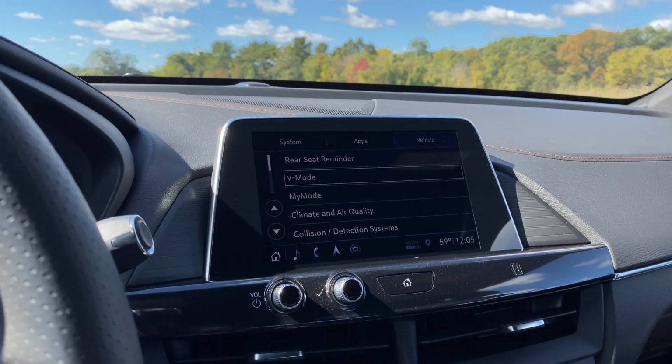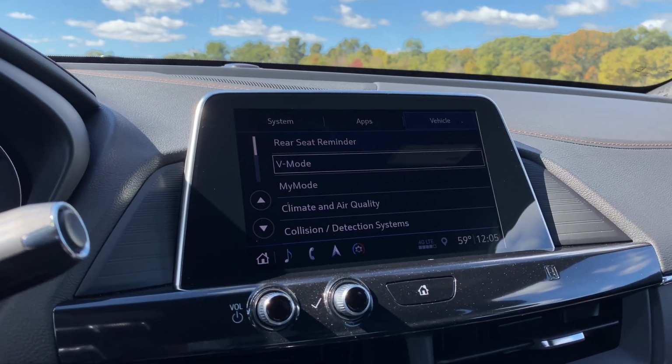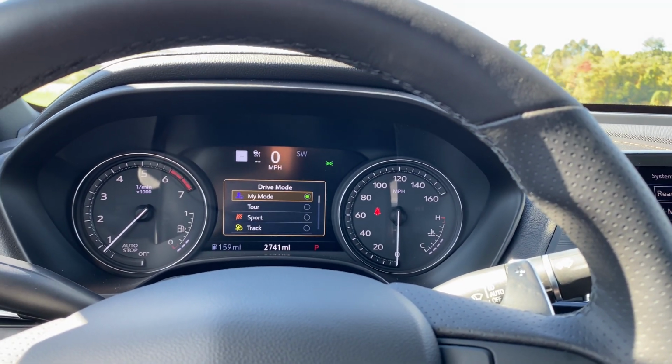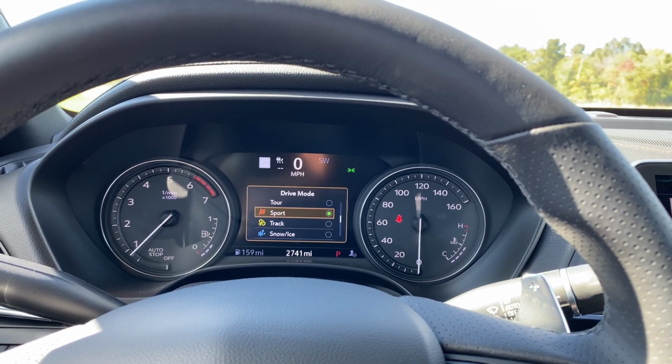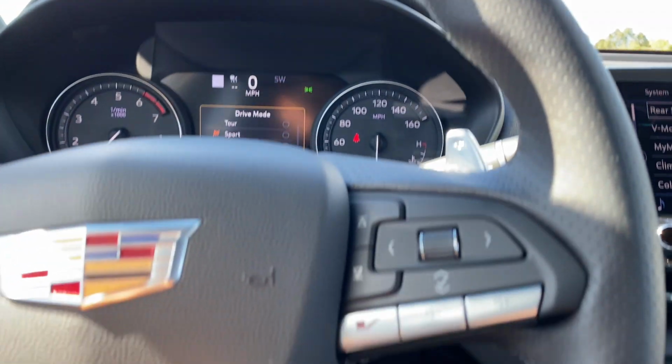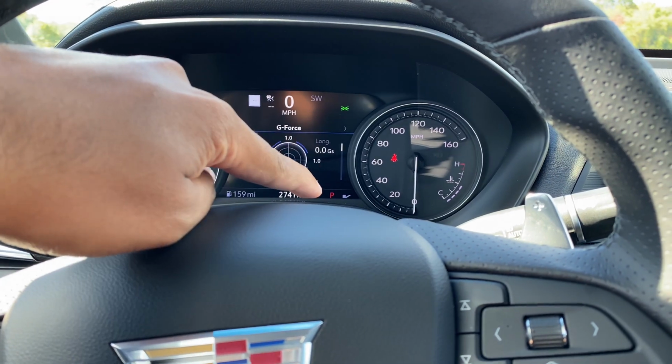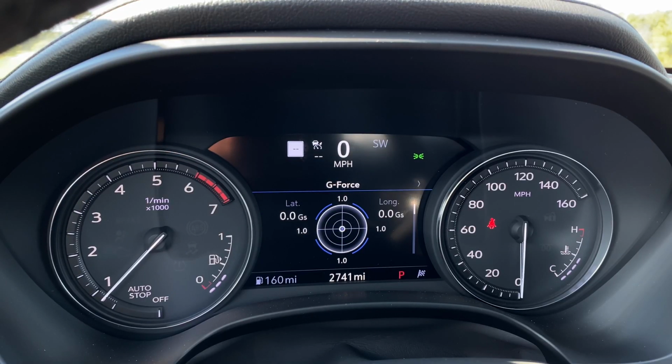If you've seen my review of the Cadillac CT5-V, you'll know just how crazy this thing is when it comes to the various drive modes. You do have My Mode, Tour, Sport, Track, Snow, and Ice, and then you have V mode, which you can access by pushing that button right there. You'll see a little V pop up right there in the display. Now there are a bunch of other hidden modes.